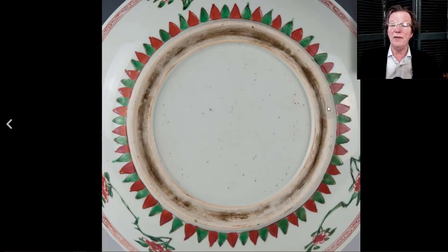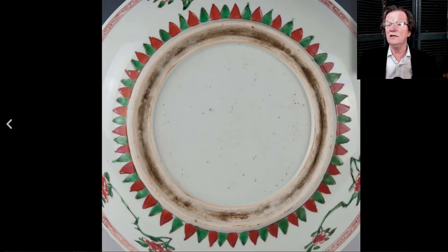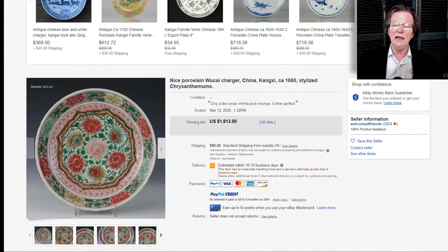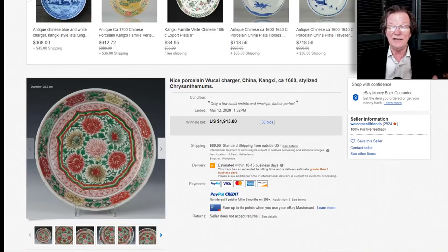And here's a picture of the back of it. It's got that big grooved foot rim on the back. Nice looking little iron oxide line running around it. Good legitimate looking foot rim. And this ended up selling for $1,913. But it was in beautiful condition. Only had a couple of rim frits, which isn't much, and it was about 13 inches in diameter. So that was a good buy, mainly because of its condition. The pattern is not especially rare, but in that condition, it's a bit of an unusual thing.